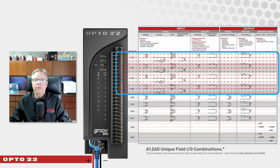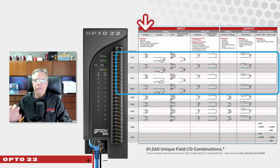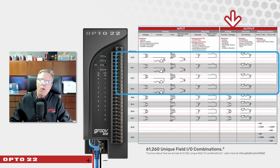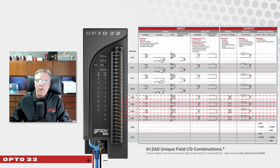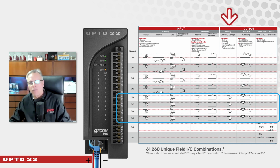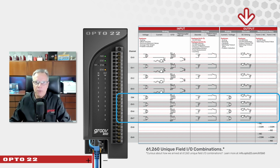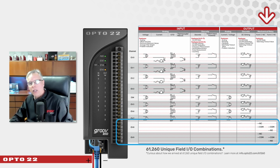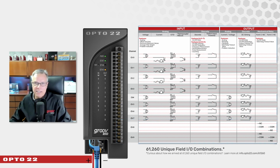So for channels 0 through 3, 3 terminations each support voltage or current, analog inputs, ICTD temperature sensors, thermocouple or millivolt inputs, discrete inputs, or DC sinking outputs. Now, down here, channels 4 through 7 have 2 terminations reserved for each channel, supporting voltage inputs, ICTDs, discrete inputs, current or voltage outputs, and of course, DC sinking outputs again. Finally, channels 8 and 9 can be wired normally open or normally closed Form C relays. So, pretty crazy, right? And when you do the math, well, you know.